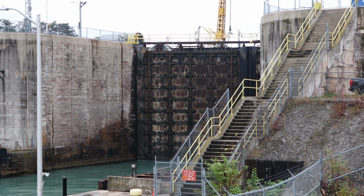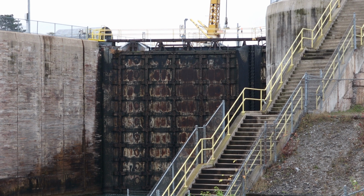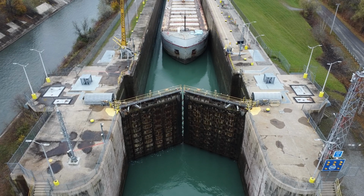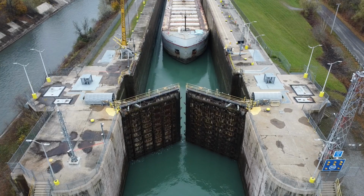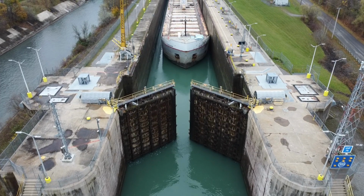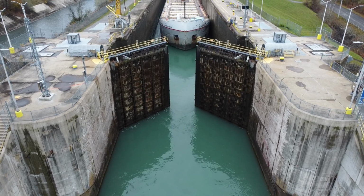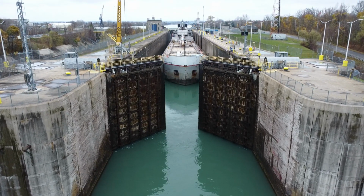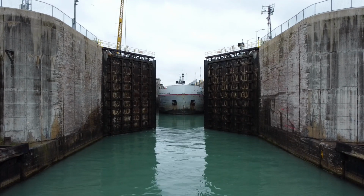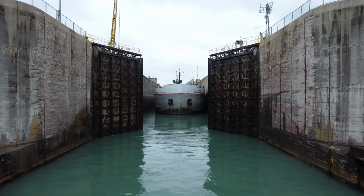There we go. There's the alarm. And there we have it, the doors are opening. If you're wondering what the doors are made of, well, each door is made of steel, and the weight of each door is 50 US tons, which works out to be just over 45 metric tons. That's each door.